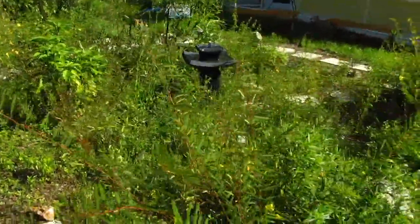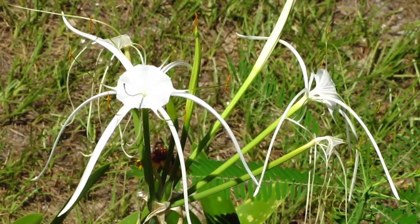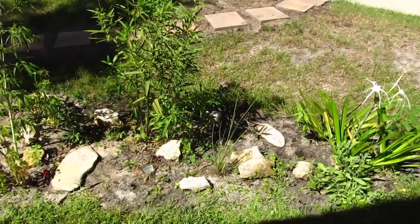We also are developing other habitat gardens around the building site, with plants attractively grouped according to the specific habitats in which they reside in nature.